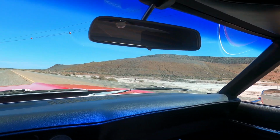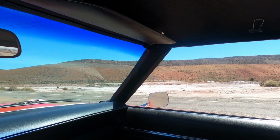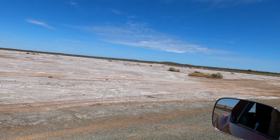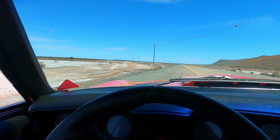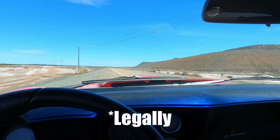Just out here on a back road out of the town where I live, Kalgoorlie. She's got a mine site there, and a waste dump over there, so not too much here, but a good spot to have a bit of fun on the road. Alright, I'll take her off and we'll see how it goes.